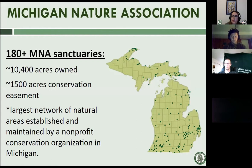Each of the nature sanctuaries is represented by a green dot on the map, so you can see the widespread distribution across the state. We would love to know if any of you have visited or volunteered at one of the sanctuaries. So Rob, if you could please share the first poll. And if you have visited any of them, feel free to type the name of the sanctuary in the chat box.